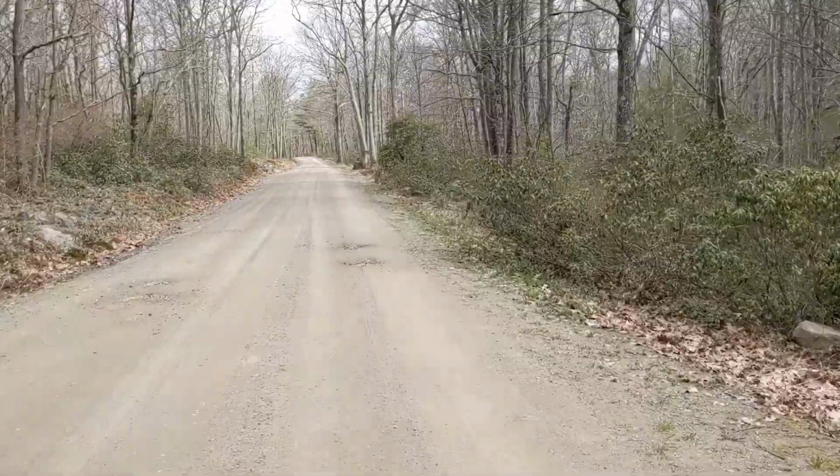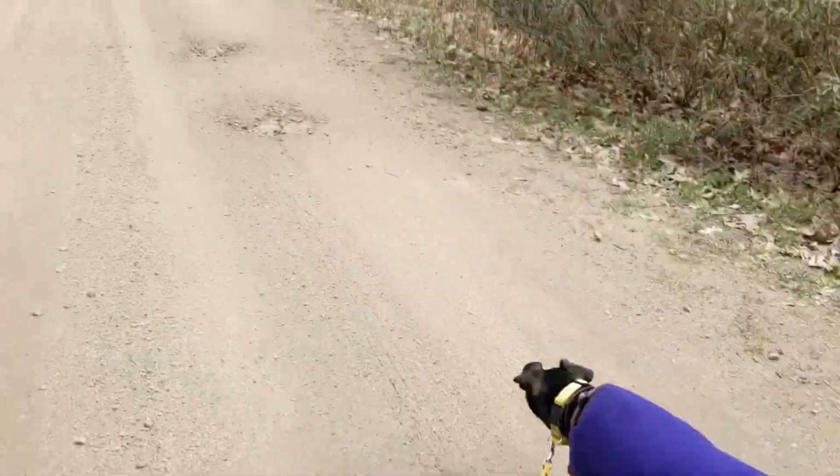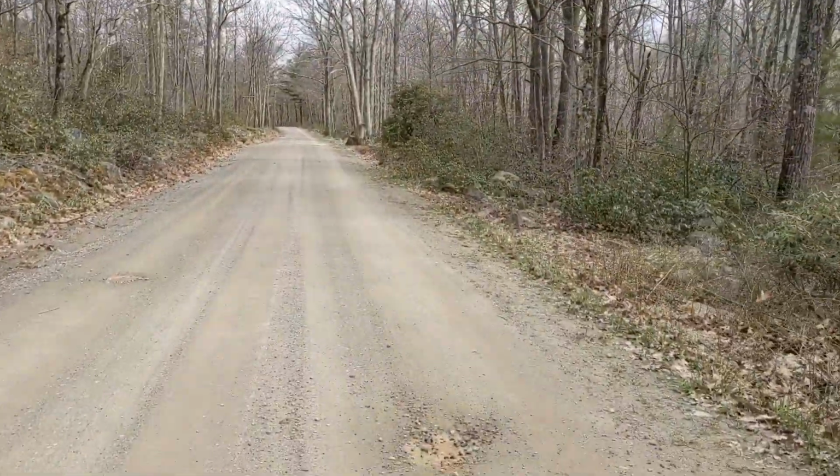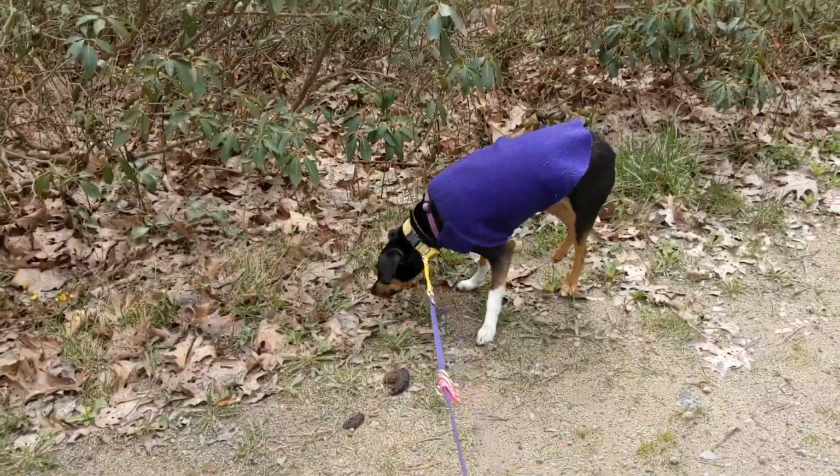When we pulled up to the trailhead, we had some nice snow flurries. Then, as you can see, the sun came out a bit. We also had a little bit of sleet as well. So, ooh, yeah, some poop over there.